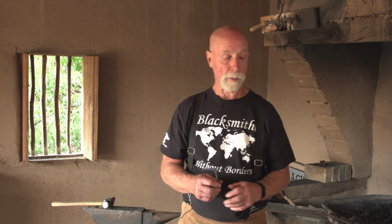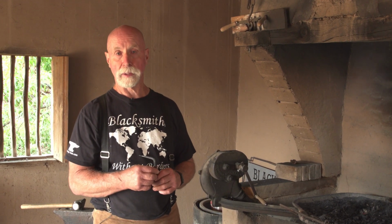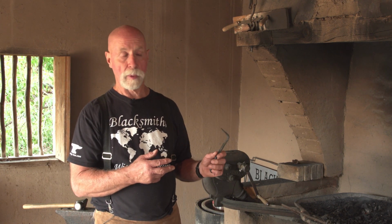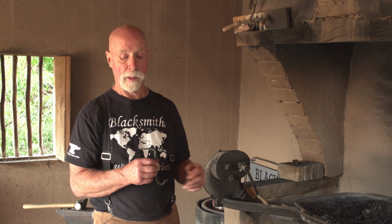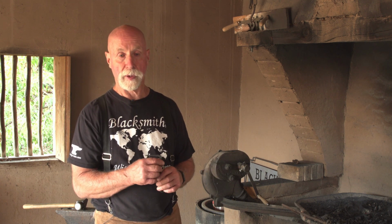The little blacksmith shop that's here at Casa San Ysidro is actually a recreation of what you would have seen in the 19th century here in New Mexico. It's very much like what would have been found in a hacienda or in a small community. It has all of the equipment, real equipment, that was used at that time. And I mentioned each of the different types of tools we've got.